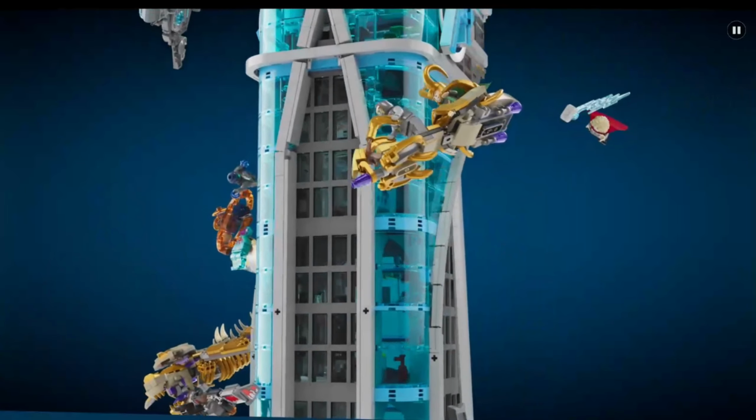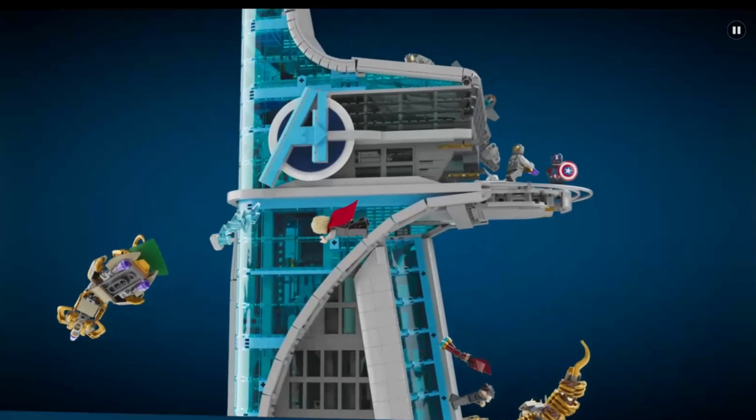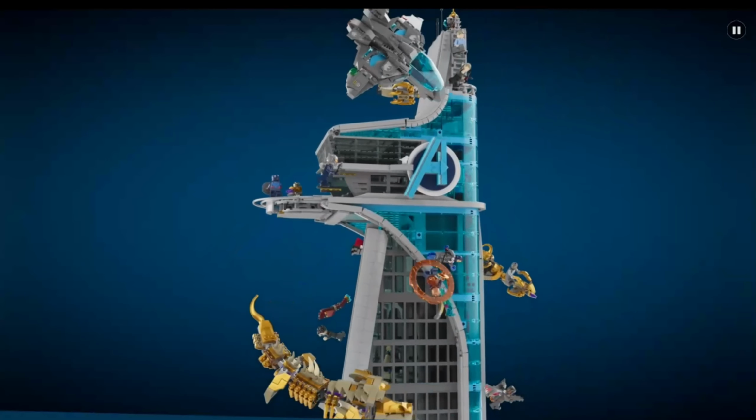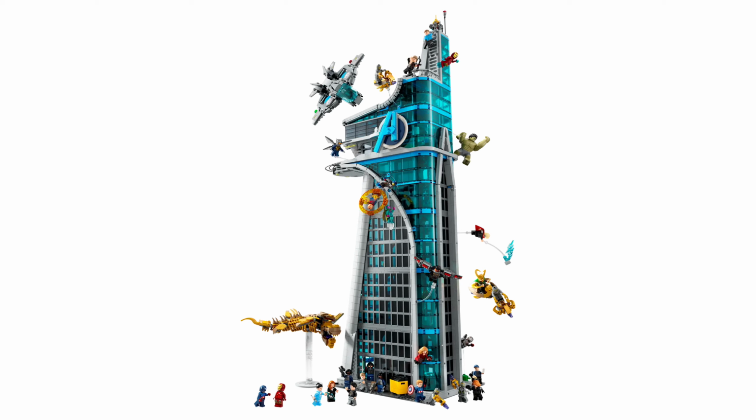However, this is redeemed by the fact that the design of the tower itself is absolutely flawless, incorporating new pieces and colors to make one of their greatest products. This set is truly a celebration of the Infinity Saga and plays the role of a flagship set well, but since there are those nitpicks, accuracy gets 80 out of 100.